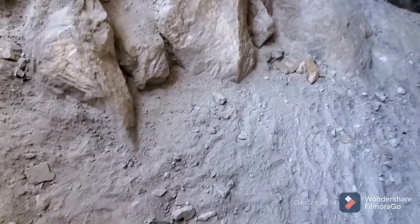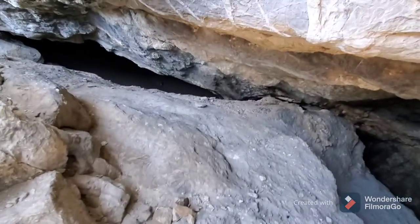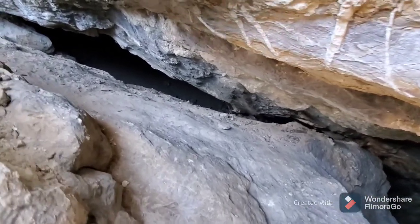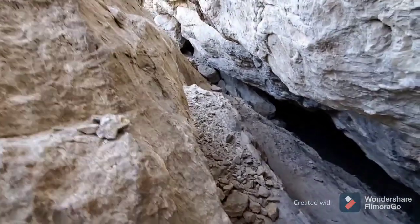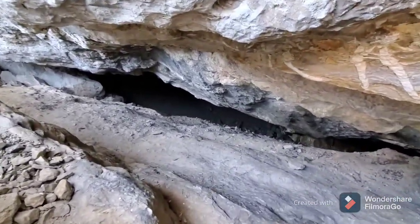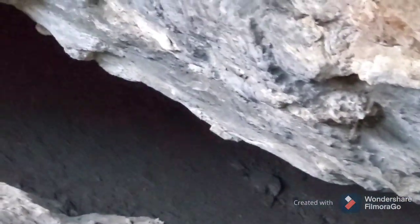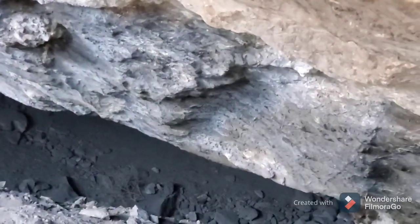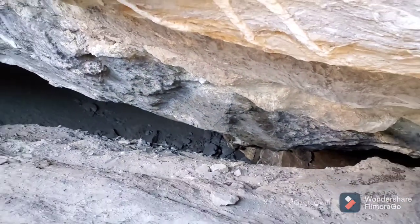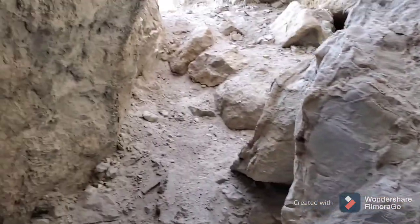So what I'm standing on down here is debris and dirt that's come in. You can see over there where it's broken, this all has fallen in. That down there, way down there, is actually the bottom of the cave, and that was all open at one time. So this is sort of just a little detour here. I'm going to go on up around.